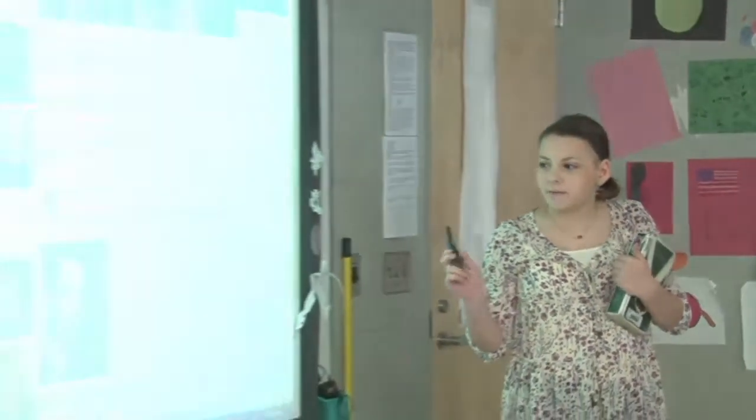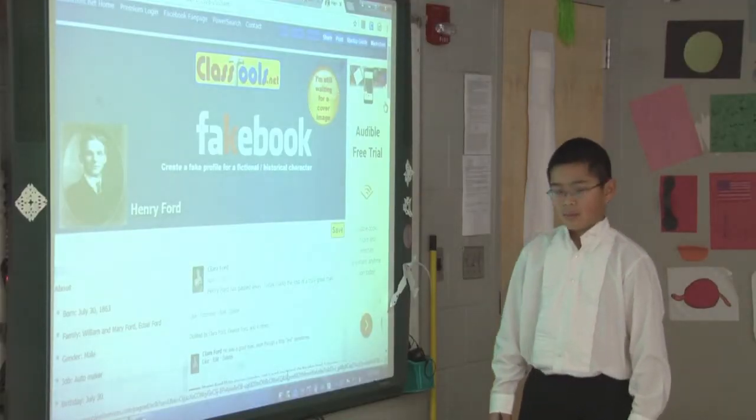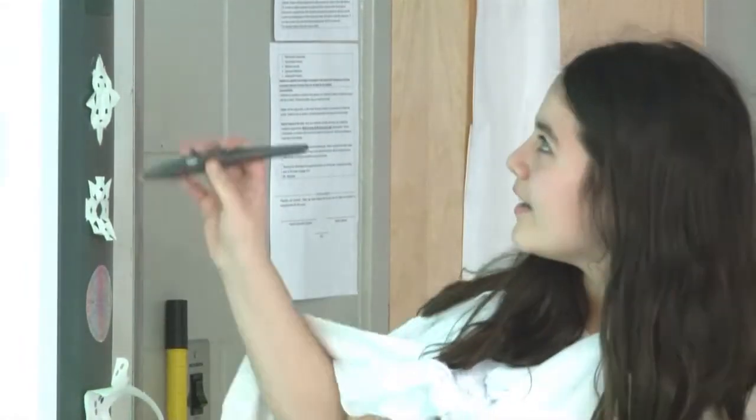And then we had to read the book and develop the entire life timeline. You got to research the person and learn a lot about him, and they got to put that all into a fake book page, which is like Facebook. They're responsible for an about section. They choose their friends and they research the friends. And then they create posts based on the most important things that happened in their lives.